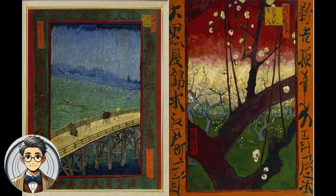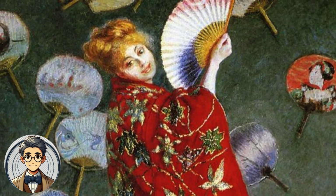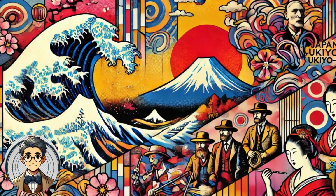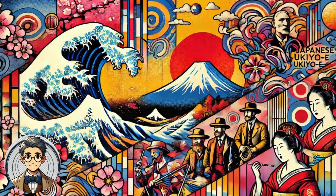Van Gogh, for instance, was so smitten he even painted his own versions of Hiroshige's prints, like Bridge in the Rain and Flowering Plum Orchard. Basically, Edo fan art. Monet, on the other hand, showcased his fascination in works like La Japonaise, featuring his wife in a kimono. Imagine a French painter's spin on Edo fashion. And let's not forget how these prints influenced composition and color in Western art. Bold outlines, off-center designs totally different from traditional European styles.